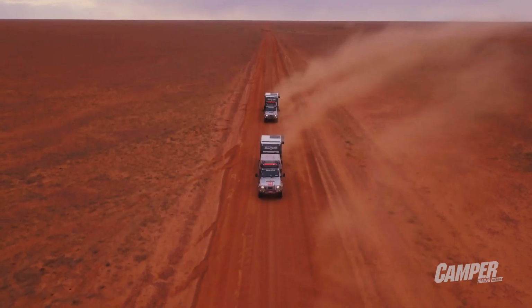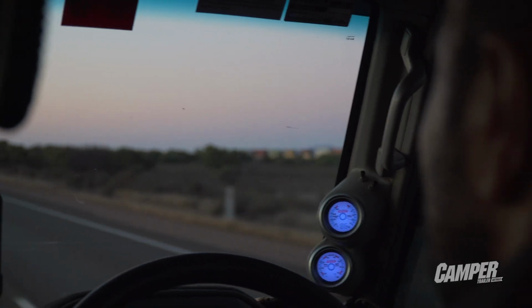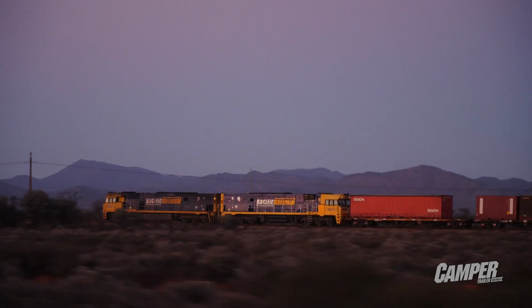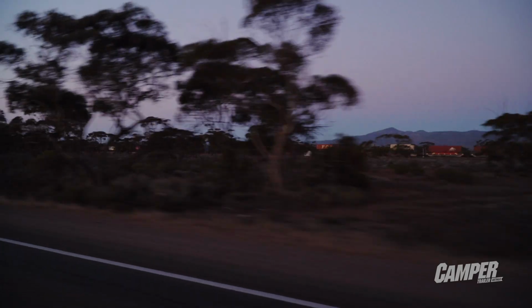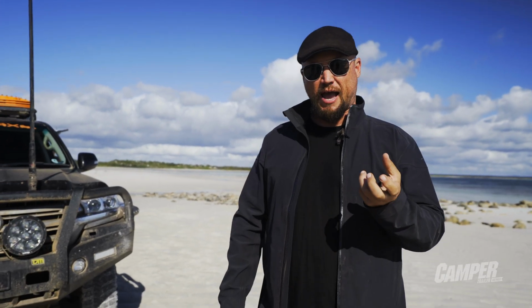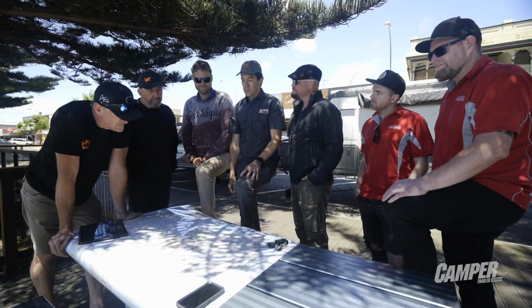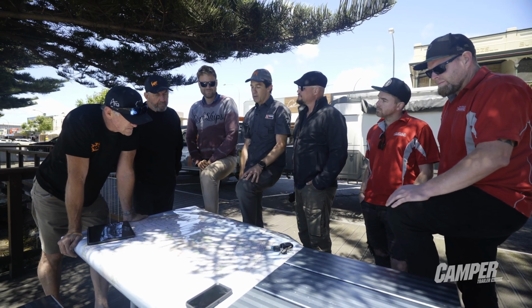A plan is set to follow some of the tracks of Europe's early pioneers, like Thijssen, Eyre, and Sturt. In the team are Scott Brady, CEO of US-based Overland International. This crossing of the Great Australian Bight really captures all of what we're looking for. Rob Boheim, Chief Exploration Officer from Hema Maps. Just really looking forward to this time with you guys.